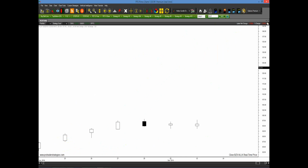All right, here's another example. ALLK. Once again, looks like we're going sideways, right? But if we apply our translator, which is the PTD, all the bars are green. So the translator is saying, well, sure, we're in a sideways market here, but the trend is up, meaning that the market most likely is going to be going higher. Now we apply the other requirements of this strategy, and we see that a buy signal was generated on the 3rd of December. It was just a couple of weeks ago.